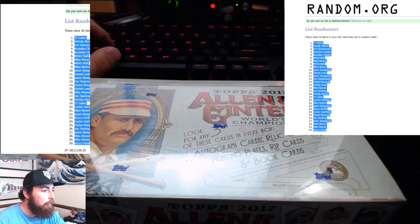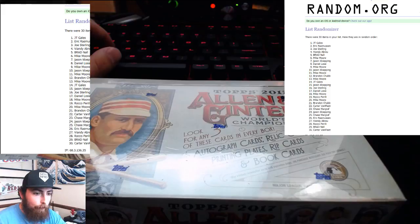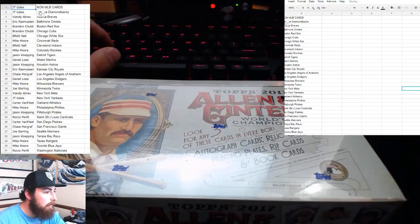Oh, wait. I got to do this one more time for all the non-MLB cards. So, one more. Wow, did that even randomize it? That's weird. But it is 4 times. You can see it on the bottom there. 4 times. All right. So, JT Giles gets all of them. Gets all the randos. Or JT Gales. Sorry. Paste. Boom. JT Vandy. Yeah, so that did randomize.